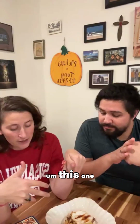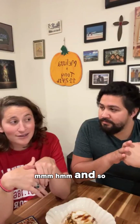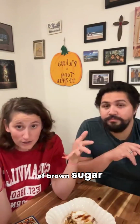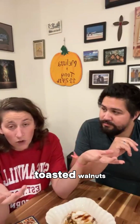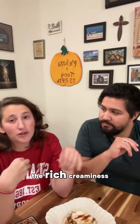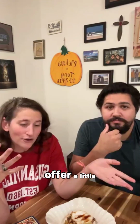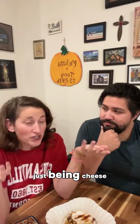This one, we baked it with some cinnamon apples, and that's your sweet aspect. And then we also added a little bit of brown sugar, which is also going to be your sweet. We threw in some toasted walnuts, which adds a bit of a crunch, and then you already have the rich creaminess from the cheese. So it definitely helps to balance it out and offer a little bit more than just being cheese.